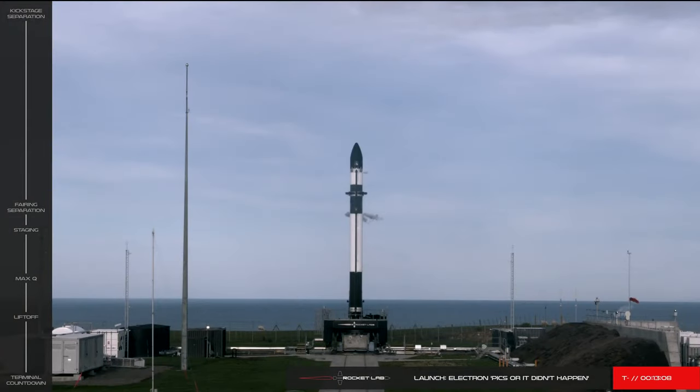What you see on your screens is a live view of Electron as it awaits its coming liftoff in 13 minutes from Rocket Lab Launch Complex 1 in Mahia. We've dubbed this mission Pics or It Didn't Happen in reference to some of the payloads on board this flight, and this is a special one as it will be Rocket Lab's lucky number 13th Electron launch.